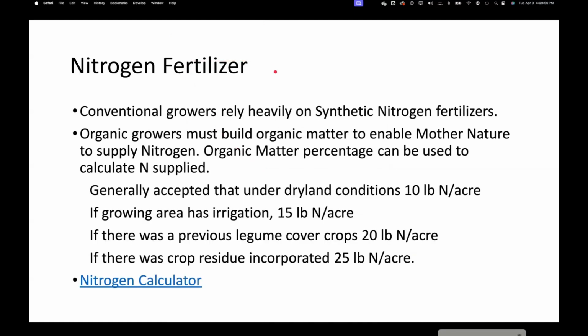Okay, so how do we calculate nitrogen fertilizer? As you know, if you've worked on any conventional farms, conventional growers rely heavily on synthetic nitrogen fertilizers. Organic growers don't use those same types of nitrogen fertilizer. We use slow release nitrogen fertilizers. So you need to build up the organic matter because the more points that you have in your organic matter, the more Mother Nature will supply nitrogen.